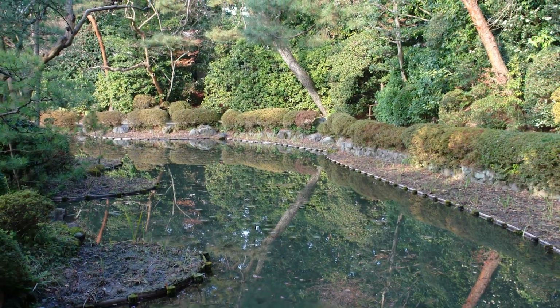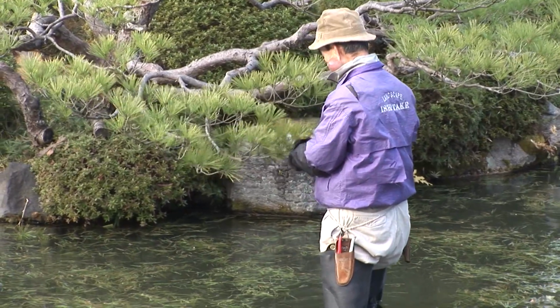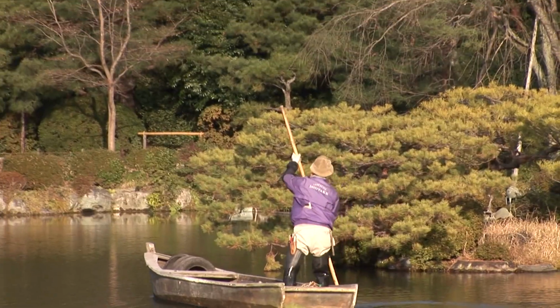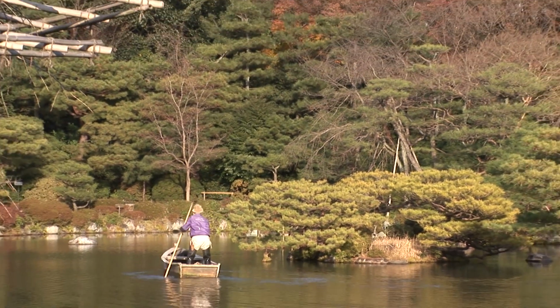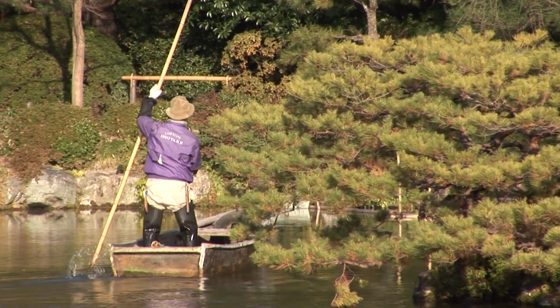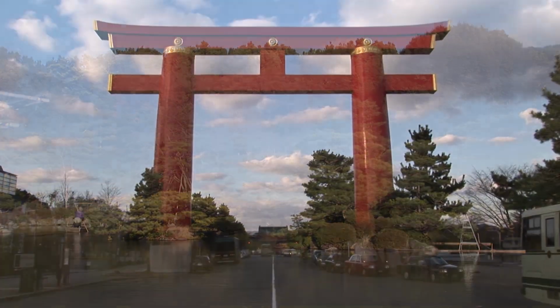The garden all around the pond is 30,000 square meters in size and divided in 4 sections with a variety of birds such as kingfishers and large falcons. Here's a gardener out in a boat reaching some of the areas that are on islands in the middle of the pond.